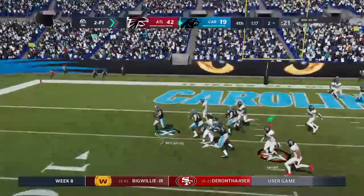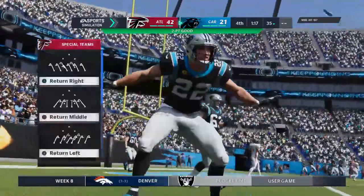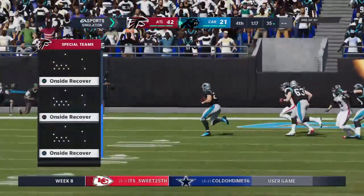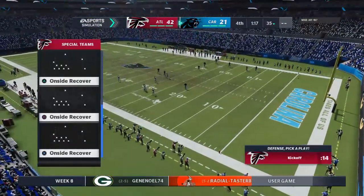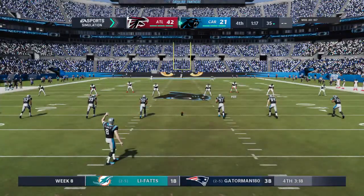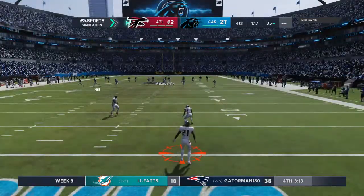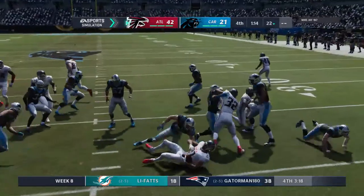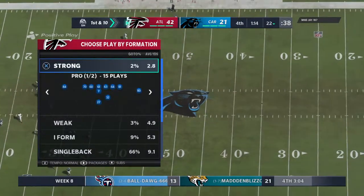After the turnover, here's Locke. This will be caught at about the 5. And he'll get into the end zone as the 2-point conversion is successful. Panthers 21. Chase McLaughlin set to kick off. So they throw the pick 6. They'll get another shot at it now as this one's in the air. And he's up past the 20 to the 22-yard line.